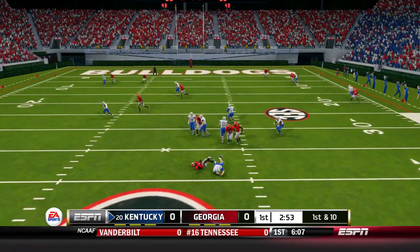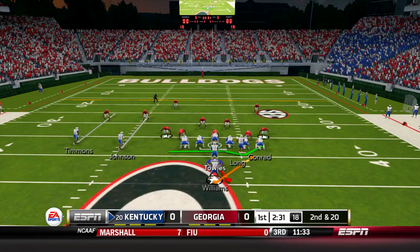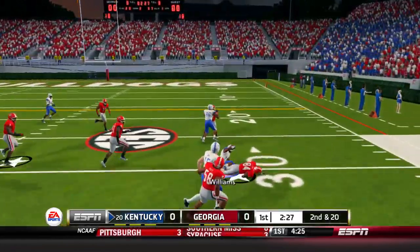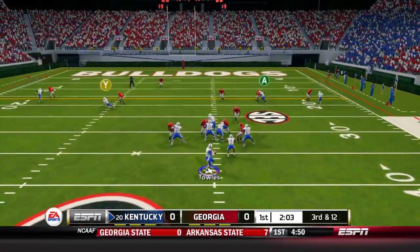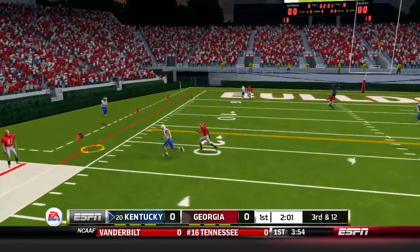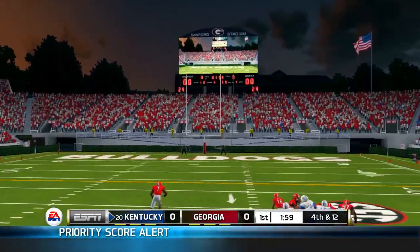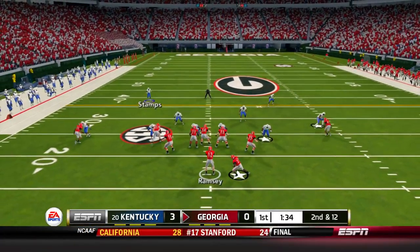1st and 10 now. Toles ends up being brought down for a sack. We try to roll out to the left. That is a nice play by the Bulldogs defensive end. So now it is 2nd and 20. We hand it off to Boone Williams. He will get a lot of those yards right back, another gain of 7 yards. 3rd and 12 now for Kentucky. We're looking for the out route, but this football will fall incomplete. We will have to settle for a field goal instead. This one is up. This one is good. This game now is 3-0.